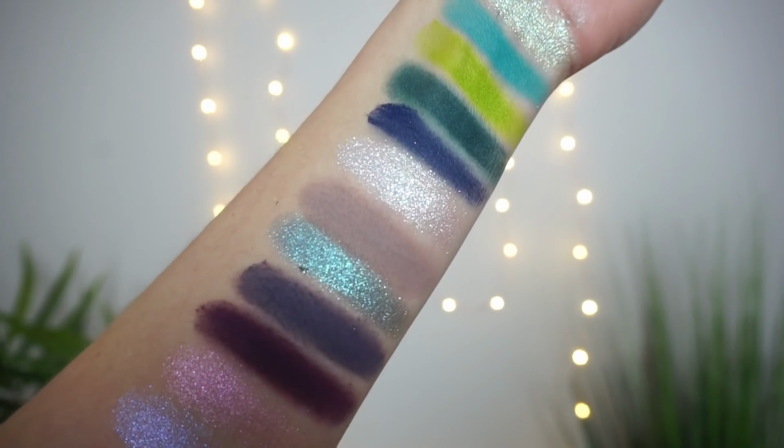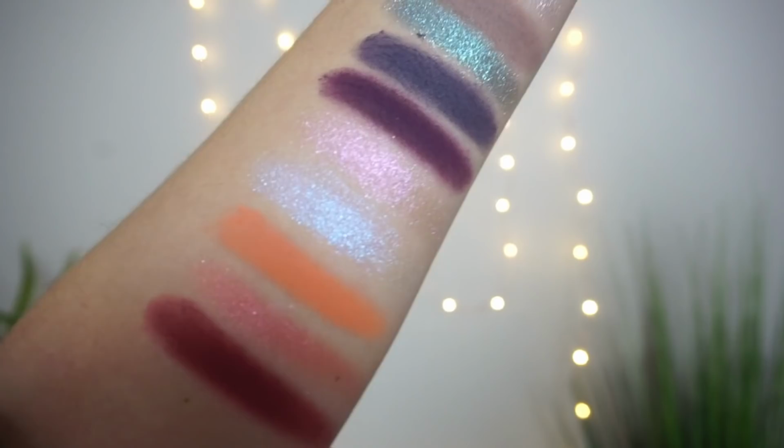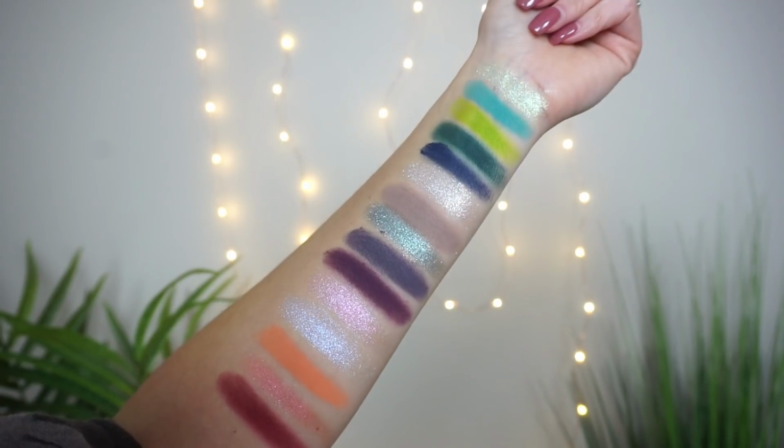fuchsia and golden shifts. Nova, a glistening amethyst blue sparkling duochrome topper with a warm violet shift. Samus is a creamy peach orange matte. Nebula, a rose gold red sparkling duochrome with a molten copper shift, and Red Giant is a stately deep brick red matte.